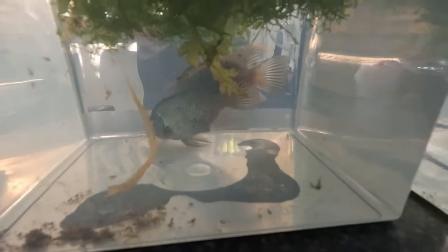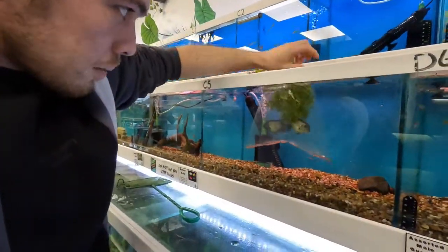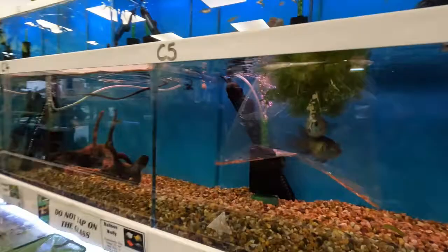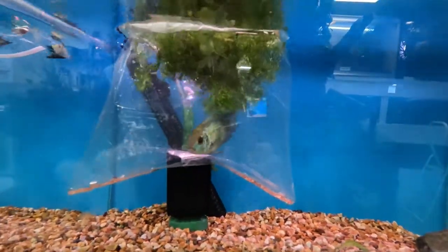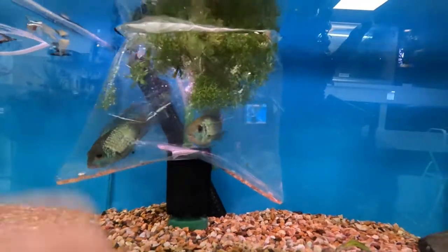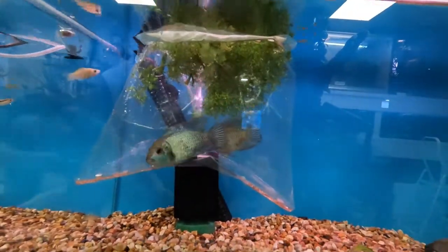in the tank. Okay, so I caught up the blue acaras. They had a right mad, and they're trying to jump and everything. So they'll be going into here. We do have to keep an eye on them though, because even though they're a pair, they're not a proper pair. So there's two fish, we class them as a pair, but it's not a boyfriend and a girlfriend. So there's a chance of them fighting.